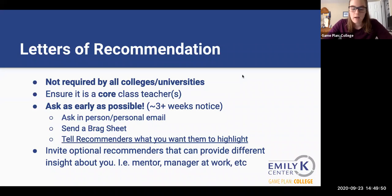I know at Davidson College, they really look for students who are going to be good community members, because Davidson is really, really small. So if you're applying to Davidson, you could ask your recommender to really punch up how great you are with your classmates and how much of a team player you are.